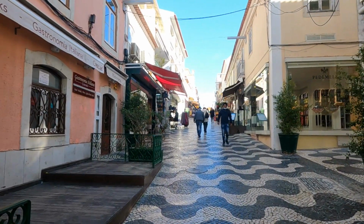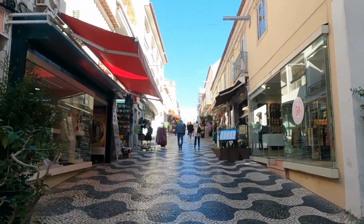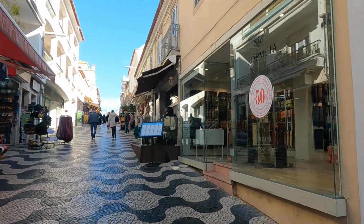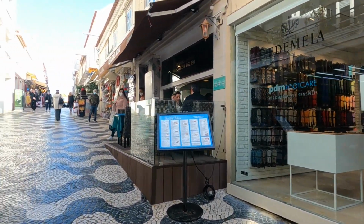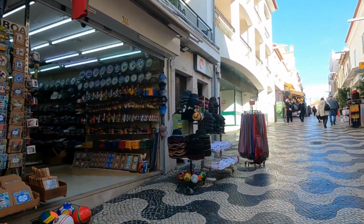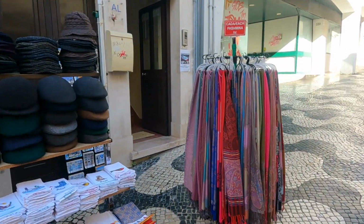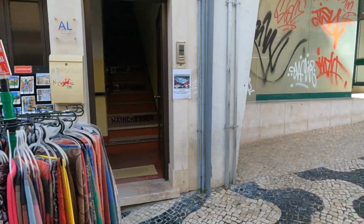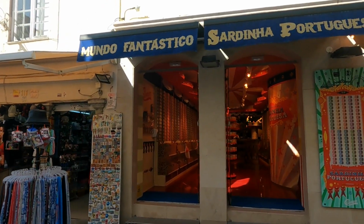It's not just restaurants. There are also souvenir shops. And this place here is, I think, a sock shop. Gandhi Palace. Souvenirs selling berets and €5 for a pashmina scarf. This is one of those sardine shops, similar to what we saw in Lisbon.